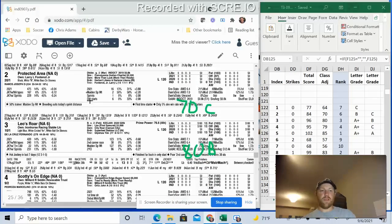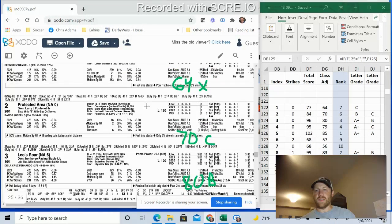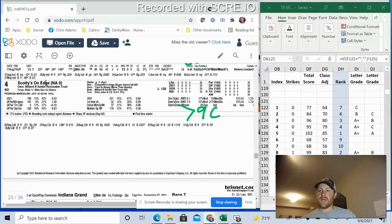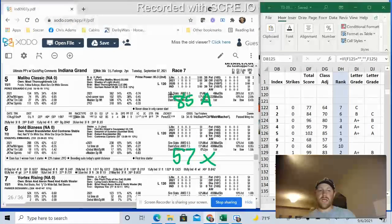I think I have pretty good coverage with the grades that I have, but certainly these are more likely to be erratic based on the lightly raced nature of these horses. So number one, 64, I'm not going to use. Number two, Protected Area, actually I'm going to use as a C grade. Leo's Roar, I'll use as a B grade. Scotty on Edge, the number four, I'll use as a C grade. Number five, I'll use as an A grade.